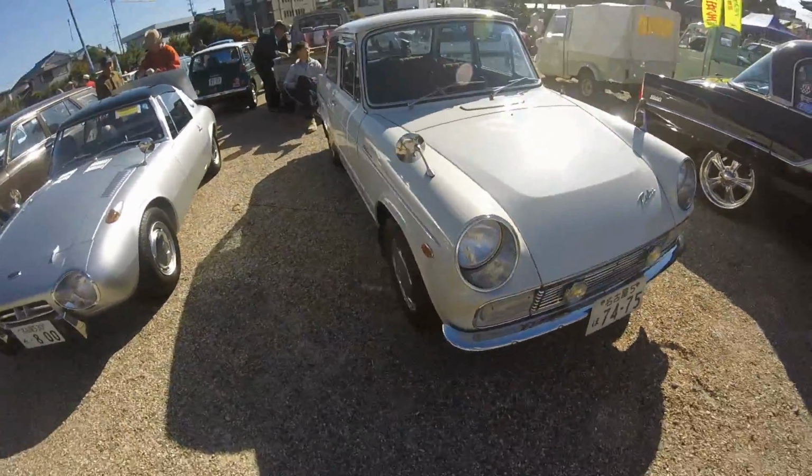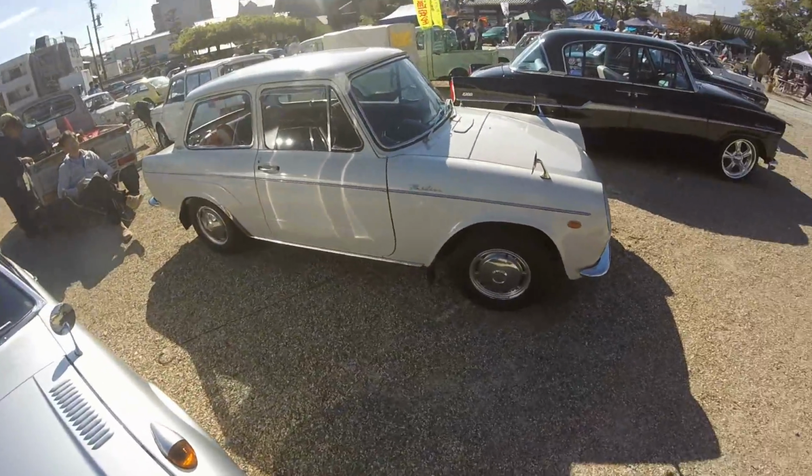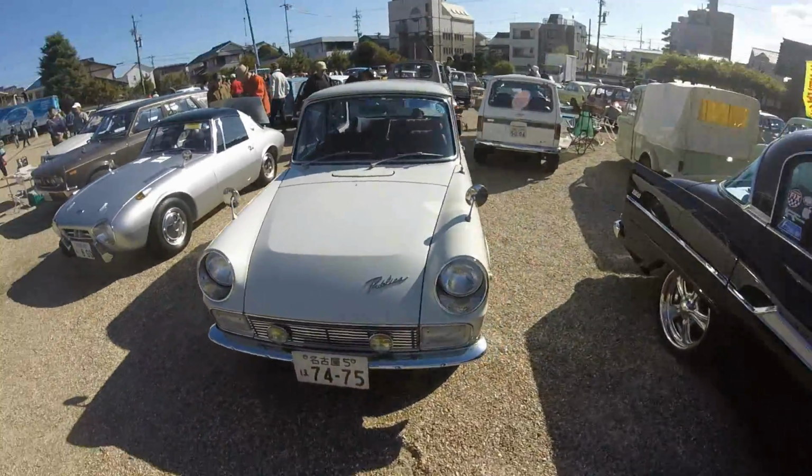Next to it, what is that? That's Bunka. I'm not even sure what it is, or what brand it is actually. I've seen one before, but never really paid too much attention, I guess.